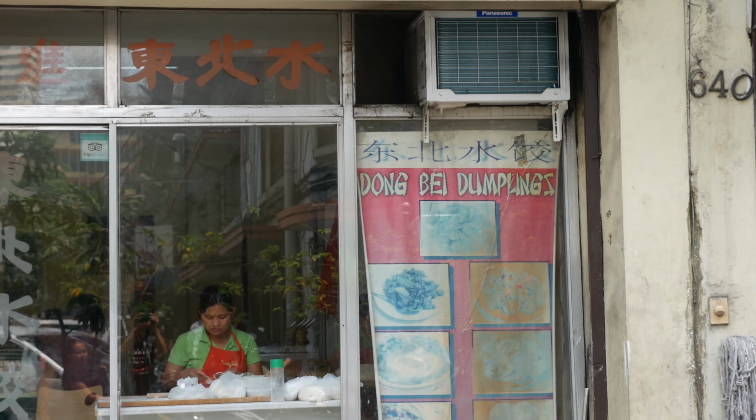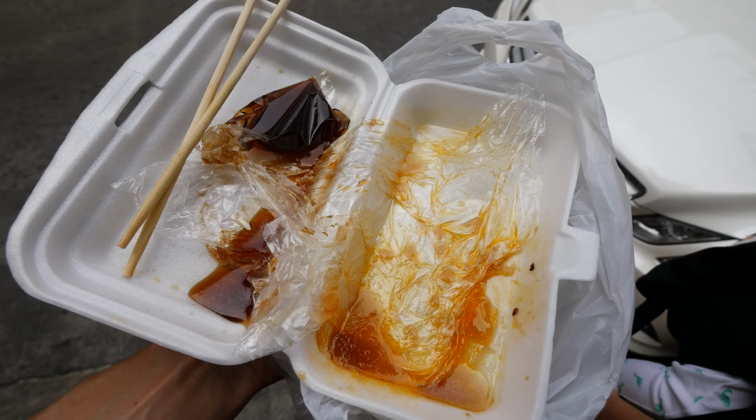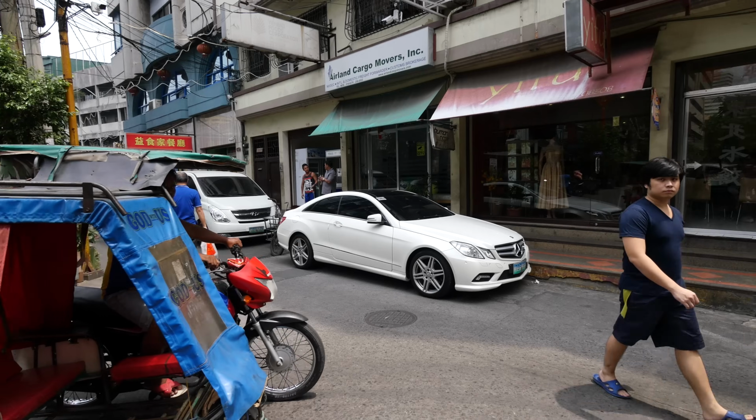These are the type of dumplings you could eat a whole plate of in seconds without even thinking about it. They're so good. And as much as I'd love to go have another plate, I think I'm gonna pace myself today for this food tour.